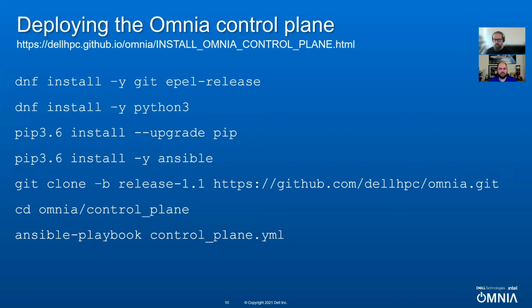And I wanted to show you how easily you can do this on a single slide with just a handful of commands of really just updating your repositories, grabbing a modern Python and a modern version of Ansible, cloning that repo that we saw out there on GitHub at Dell HPC /Omnia, and running Ansible playbook control plane. And what that'll do, as Lucas said, will go right through your system. It'll grab all the inventories for all of the network interfaces, for all of the hardware that you have in that system. It will boot a Kubernetes-based system on a single server that will then be able to control all of the rest of your hardware in that data center.